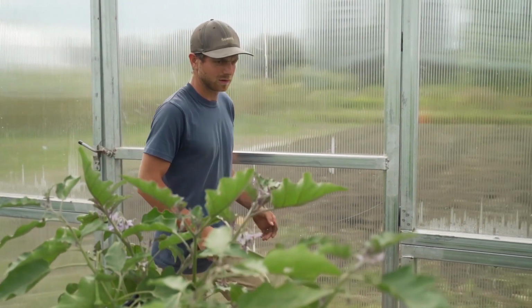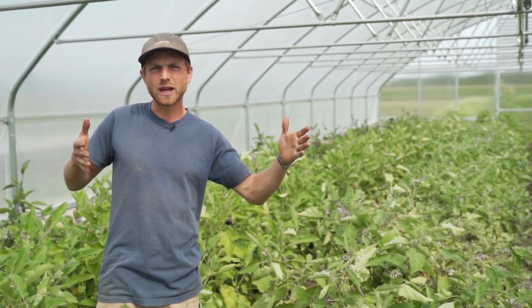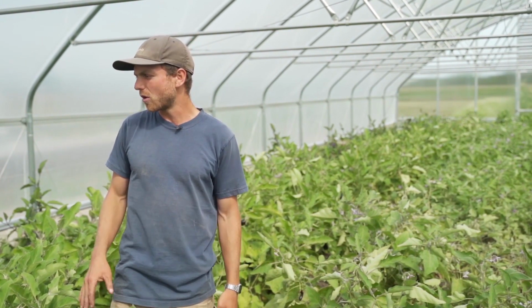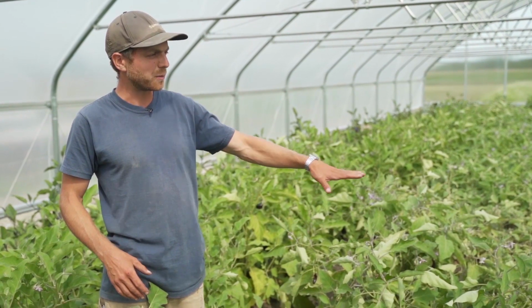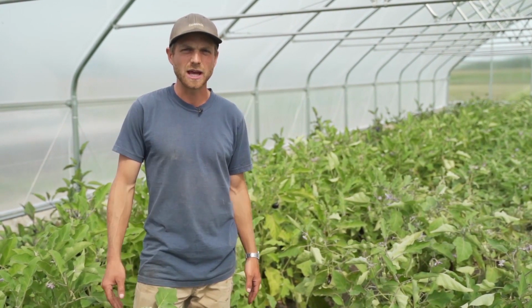So you can see in this structure, it looks very similar to a greenhouse. It basically is a greenhouse, but greenhouses are permanent structures and high tunnels are structures that can move. And in here we've got bell peppers and long sweet peppers, and then some smaller peppers, and a couple different types of eggplant.